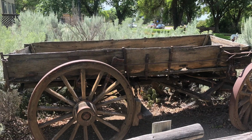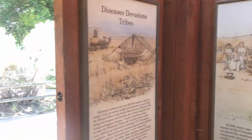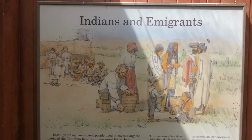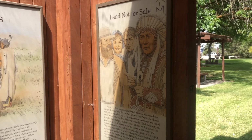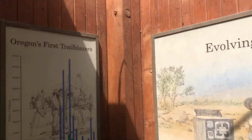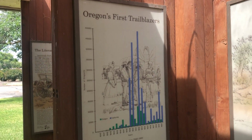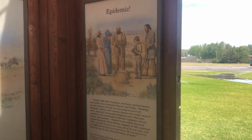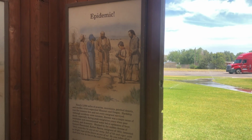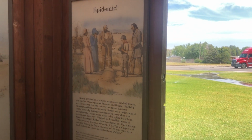area has a general history of the overland migration. So we made it to Oregon, and the visitor center is all about the Oregon Trail. Definitely with the rough road, it was definitely trailblazers. Nearly 2,000 miles of prairies, mountains, deserts, and rivers from Missouri to Oregon.